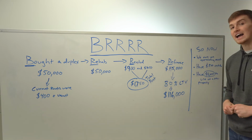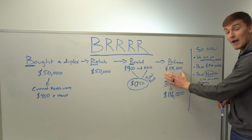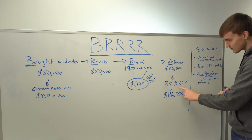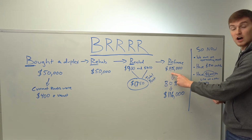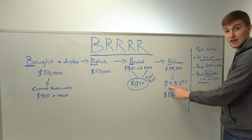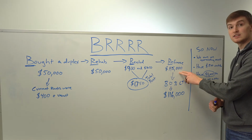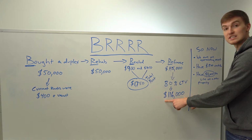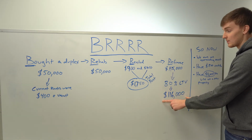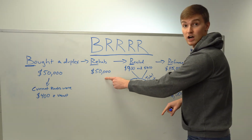But when you refinance a house and the total value is $145,000, the bank gives us 80% loan to value. So the bank sees that this house is worth $145,000 now, and they are going to give us 80% of this because we're putting 20% down. So the bank keeps 20% in the deal. So we actually were able to get $116,000 from this property, because we got 80% of it.